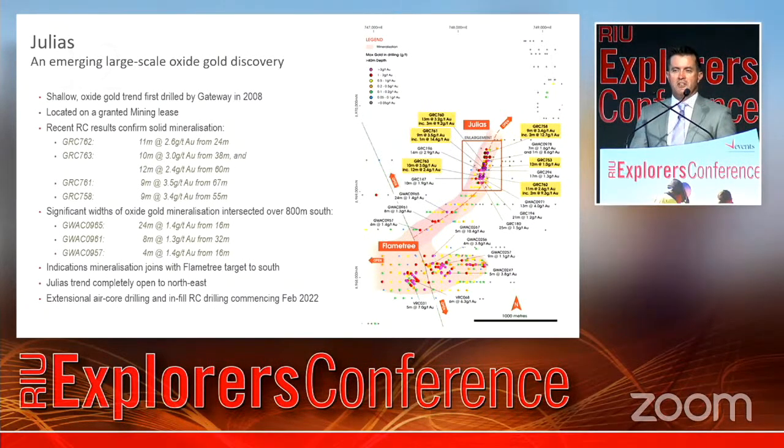Nice, thick, shallow intercepts, the high 2s, low 3 grams per tonne. It's a straightforward supergene deposit, nice flat-lying lode at a redox front. But not only that little box there, that's where the majority of that RC work has been done over about 500 metres. But off to the south, we've chased it out over another sort of 800 metres with air core. We're still getting shallow intercepts there, supergene mineralisation.